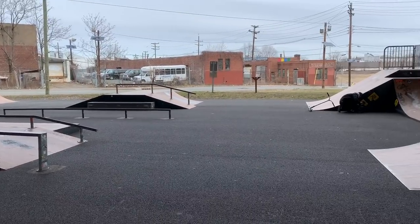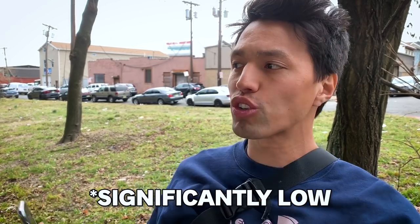Today we are driving deep into New Jersey to skate a skatepark that only cost $125,000 to build. The skatepark is under a bridge and the paving alone just for the ground was $25,000, which seems so significant. And then the actual ramps themselves were about $100,000. So let's see what $125,000 buys you here in New Jersey.